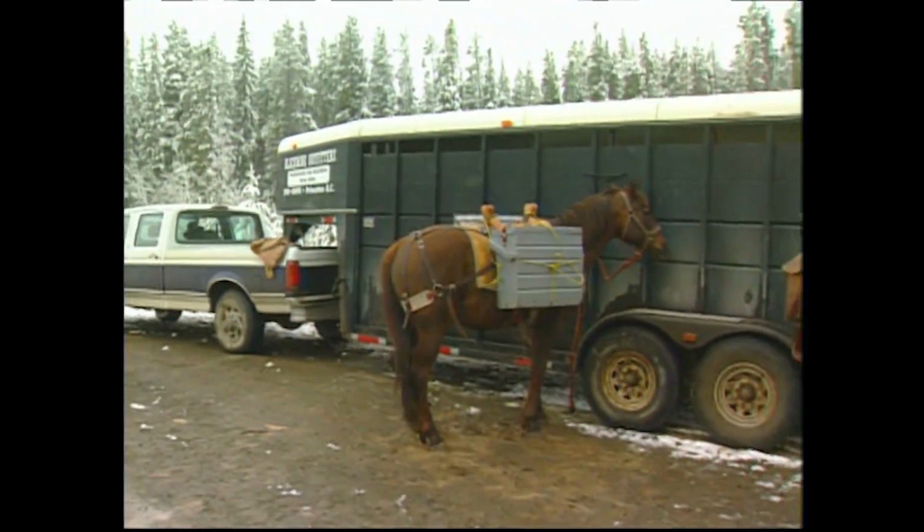Now, some of the lakes are located right by the highway. Some, though, you have to find different means to get into. ATV, or like today, we're taking the horses into one of his little gems.